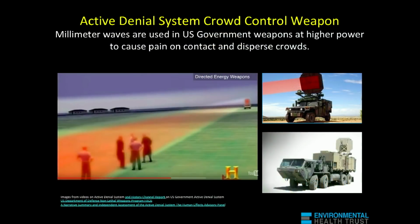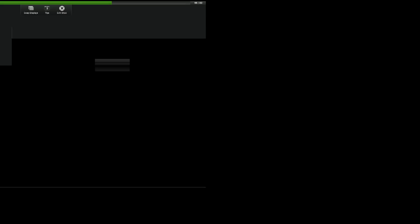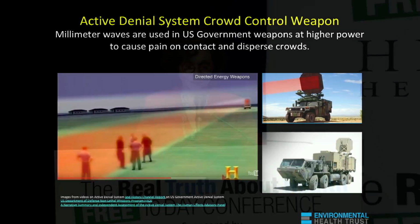The Defense Department currently has a weapon that uses the same microwave exposure. What just happened? All right, let me get back. I'll try. And that weapon makes, when it's blasted at you, at a higher power than you will get on your poles outside your house, makes your skin feel like it's on fire. If you're unlucky enough to be standing there when it hits you, you will feel like you're burning up. The sensation dissipates when you move out of the beam, so it's for crowd control.